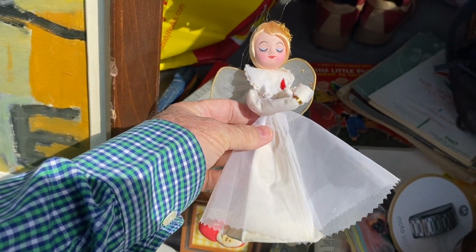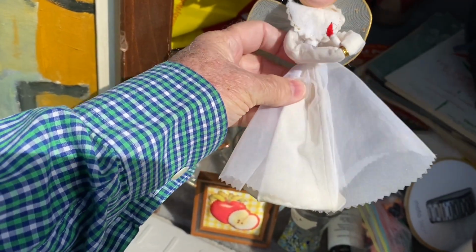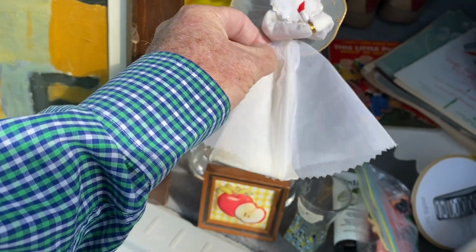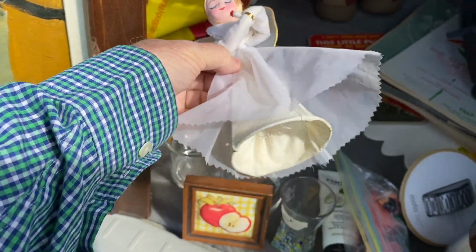Found this beautiful vintage angel. She's actually a wire form, and then with the fabric over the top, hand painted face. Very cute. Thought that was darling.